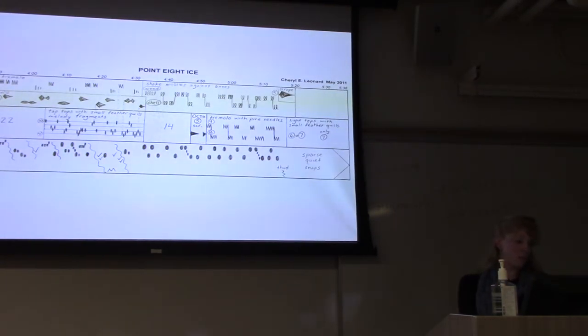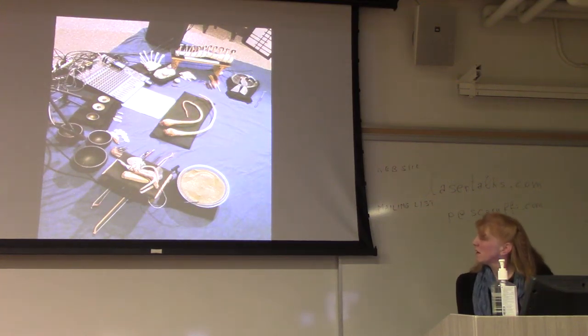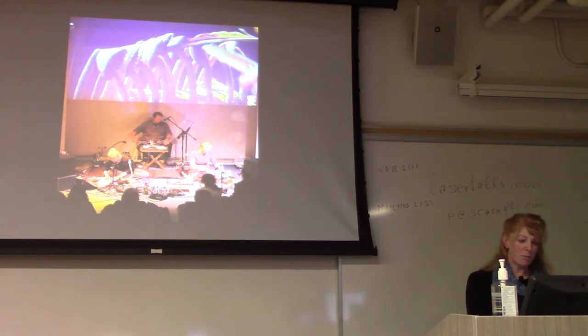Here's another example. And here's what a setup for a stage might look like. This was for a show I did in Sacramento last week. So this is a solo show. I'm going to play all those instruments in my set. Here's a performance at the lab in San Francisco with three people playing the Antarctic pieces.